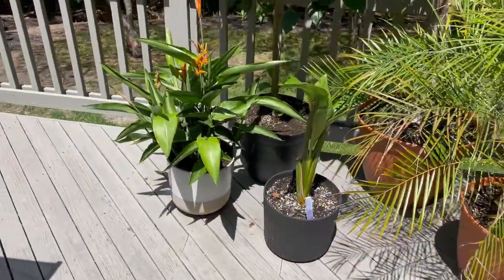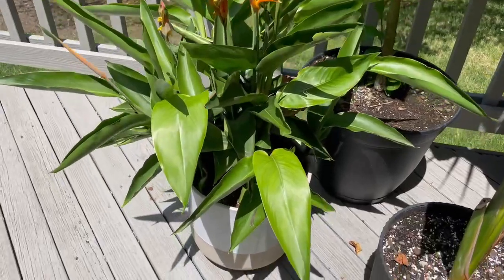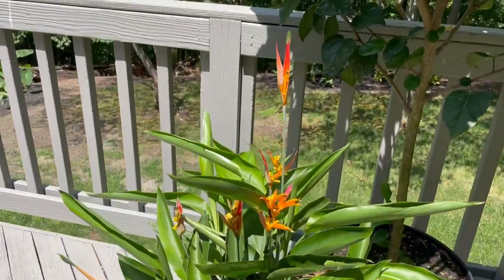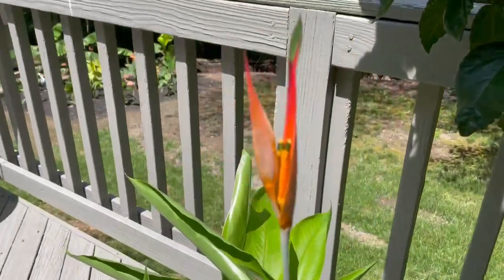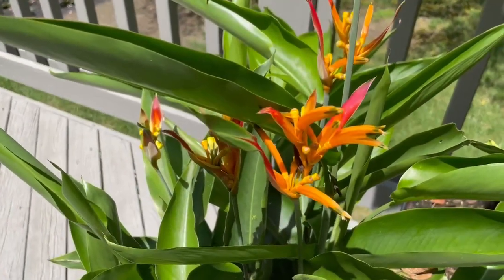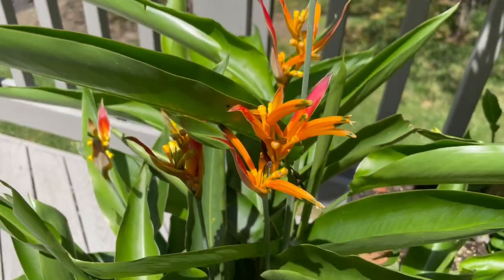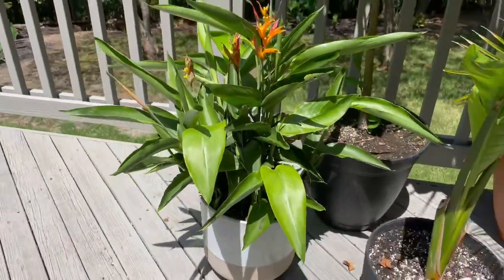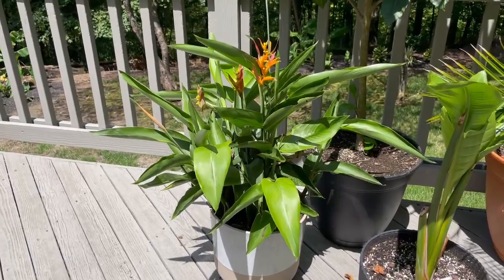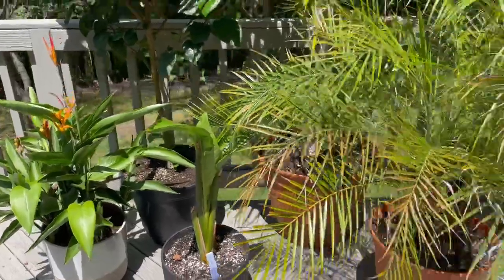Another giant white bird of paradise. This Heliconia, I don't know the exact type of this thing, but it's doing really well for me. Bought this thing for 15 bucks. And I'm really enjoying this. Just such an interesting flower on these things. So really cool, very tropical looking. That's a Heliconia, and I'm gonna try to overwinter the rhizome for that or something, because it's really neat.